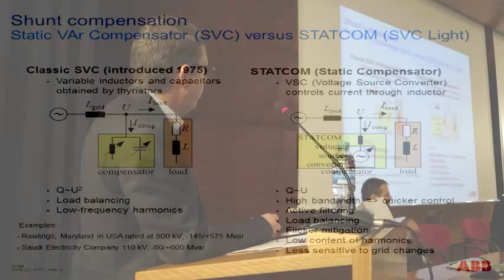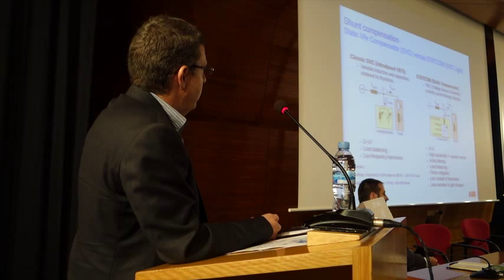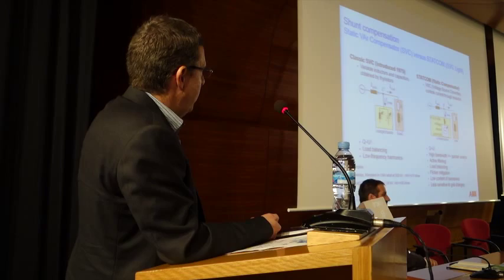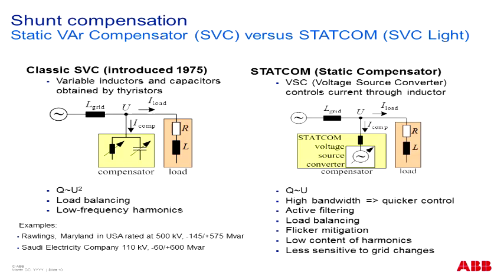The drawback here is that if we have a voltage going down, if U goes down, then it's difficult to keep up the current we want to inject in order to raise the voltage. So the reactive power we can inject depends on the voltage squared. And also, if we are using thyristors, we have low-frequency harmonics that we have to take away with passive filters. And this is a bit tricky if the grid configuration changes.